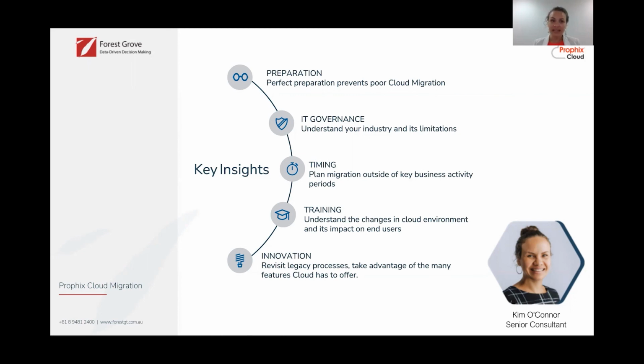And then training. So training on the product, so the cloud migration product. We want to train our users in advance so that when it comes time to go live in the cloud, they're actually excited about moving and the benefits that they'll receive in the new environment. So training them up on the new features, getting them excited, and removing some anxiety around the change that's about to occur is really helpful for the team as well.